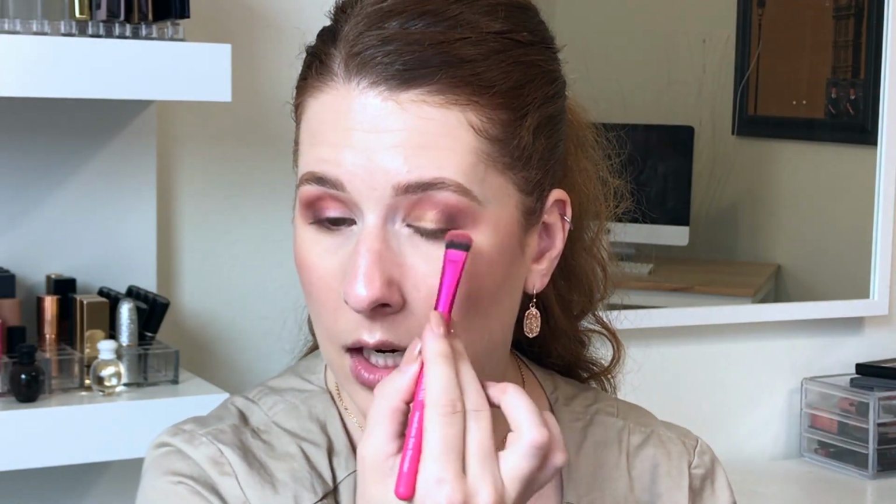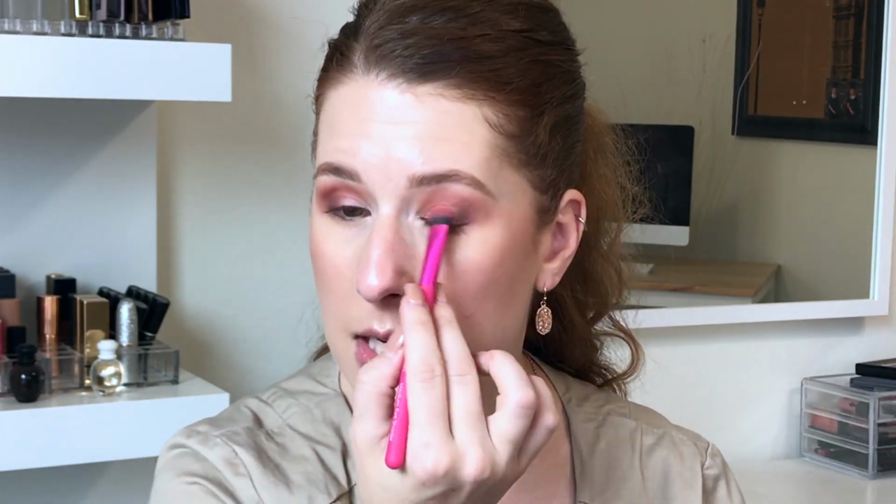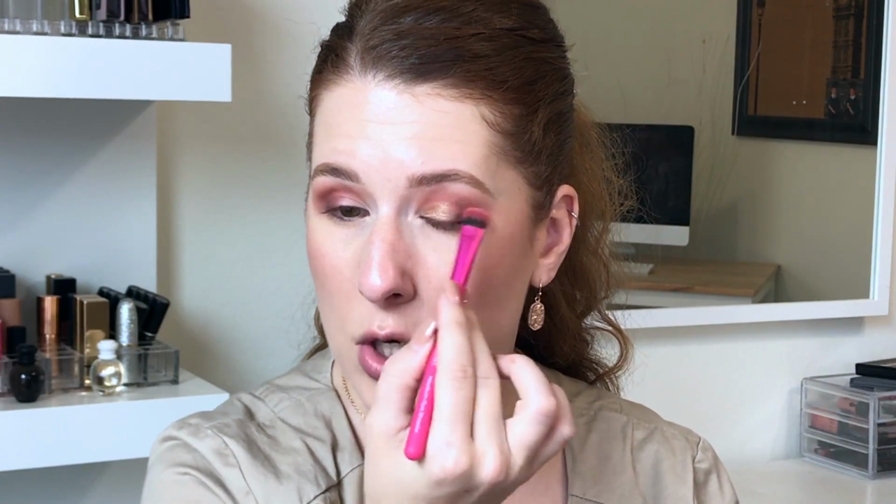My brush is totally dry right now, and you can see that I'm getting a really good amount of pigment there. And if you don't have Fix Plus or setting spray and you don't want to use water or whatnot, I find that using your finger is also another really good way to make the eyeshadow pop. So now I've added Fix Plus to my brush, and I'm going to put that on this lid right here.